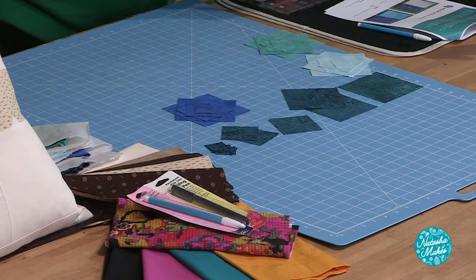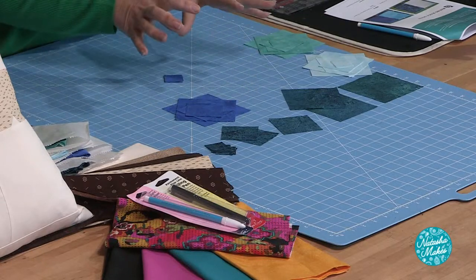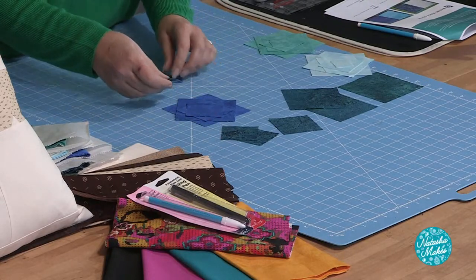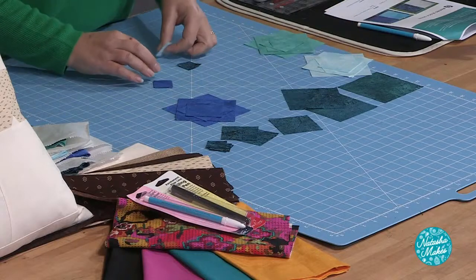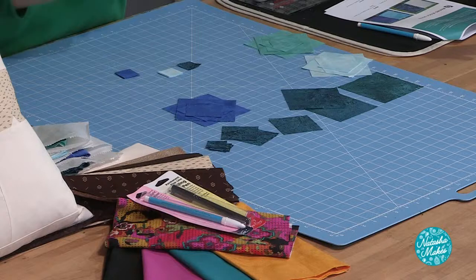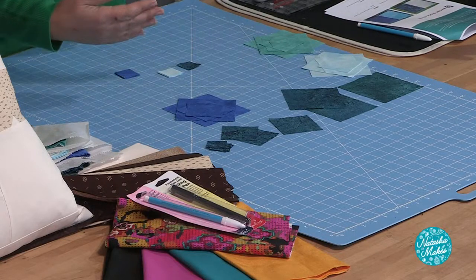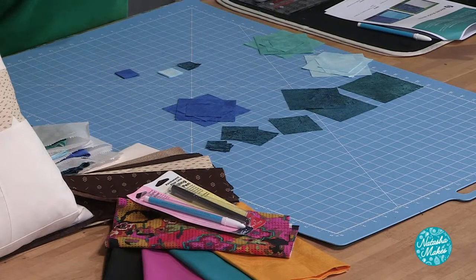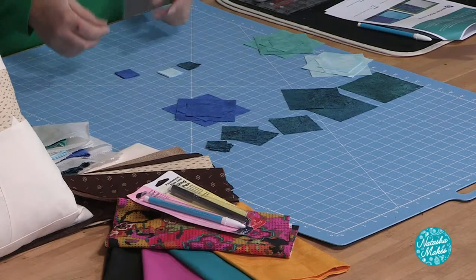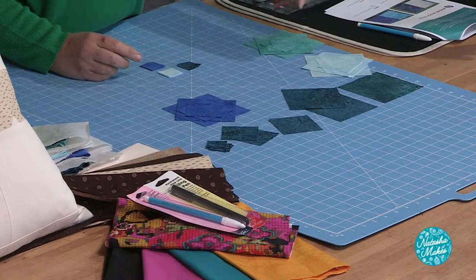All this cutting here will make all 4 blocks. I'm just going to show you how to make one block for now. But what you can do is you can chain piece this. You can do each sequence, all 4 blocks at once. It's really easy to do, and because with the cutting, you're cutting it for all 4 pieces, it works quite well.